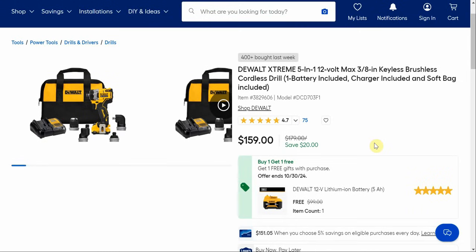Now here's the 5-in-1. It's the 12 volt lineup again. 3/8 inch keyless, brushless, cordless drill. You get one battery with it. Charger, obviously. You got your right angle, your drill, your offset. You got the whole little shebang here, the 5-in-1. It's like the installation driver for Milwaukee or the Flexiclick with Bosch. Essentially clones of each other. And again, we're getting the free 5 with that. So $159, 5-in-1, plus the 5 amp hour battery.